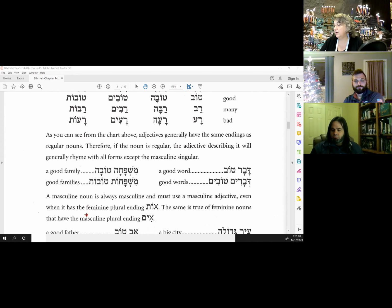So we have now things like davar tov, devarim tovim, mishpacha tova, mishpachot tovot. They're tricking you into a false sense of reality as if it's going to be a rhyming game. It is not a rhyming game.